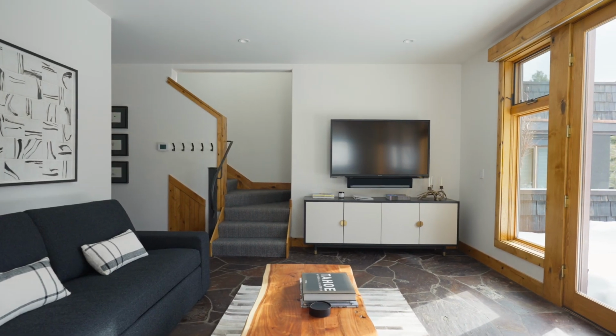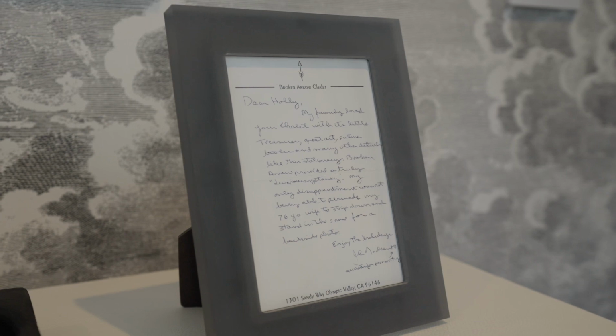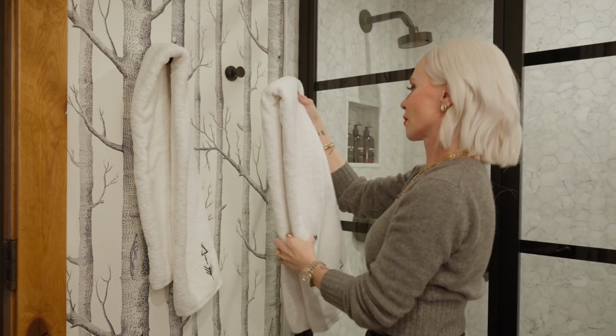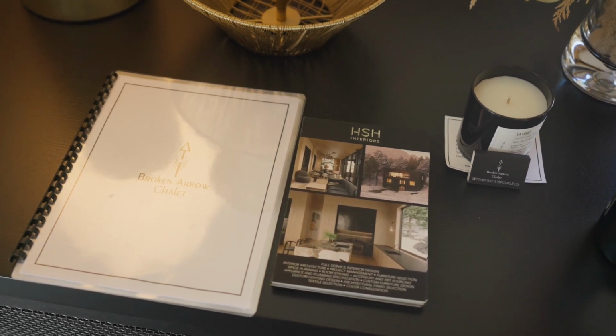From go, my concept was that Broken Arrow Chalet would be a ski home for my family, but it would also be a rental property. So right from the go, we decided to brand the home and give it a name. And as we love the mountain, and Broken Arrow is one of our favorite lifts, of course it's not open very often, but we loved the name, so we took that name for the house and named it Broken Arrow Chalet.